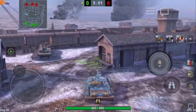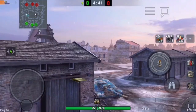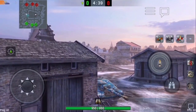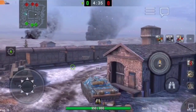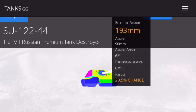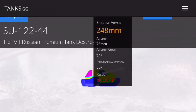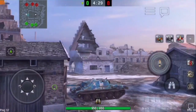What I'm showing you guys here is pushing up on the side and just angling backwards to the point where you're angling your front armor sideways. You may not be able to hit them, but you're baiting the shot out. And what that does is it increases the effective armor value of the front of the tank. This is even angled slightly like this. That's 193, and then your side, if they even catch that, is 248, and just auto ricochet value over there.